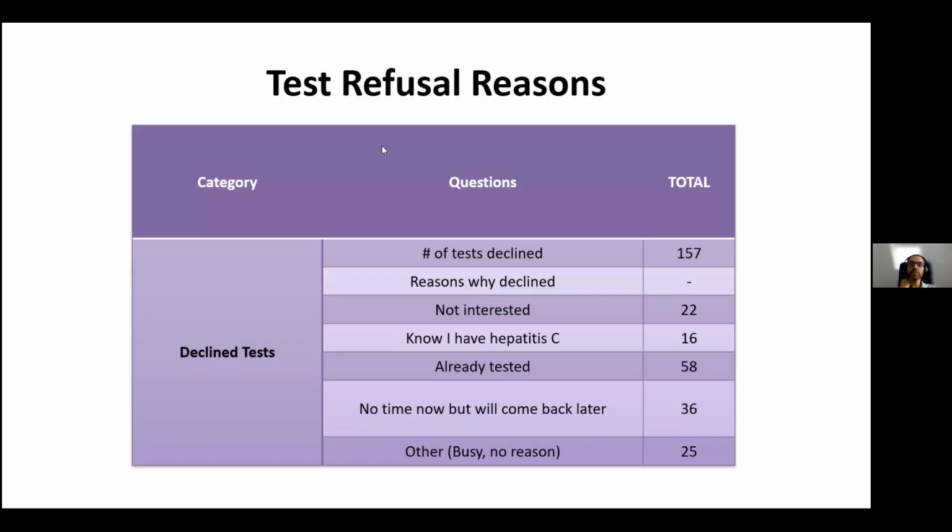Here are the test refusal reasons. And as I say, in the interest of time, I'm happy to come back to this in discussion. So next slide, please. I think it's perhaps more important to talk about some of the lessons we learned.